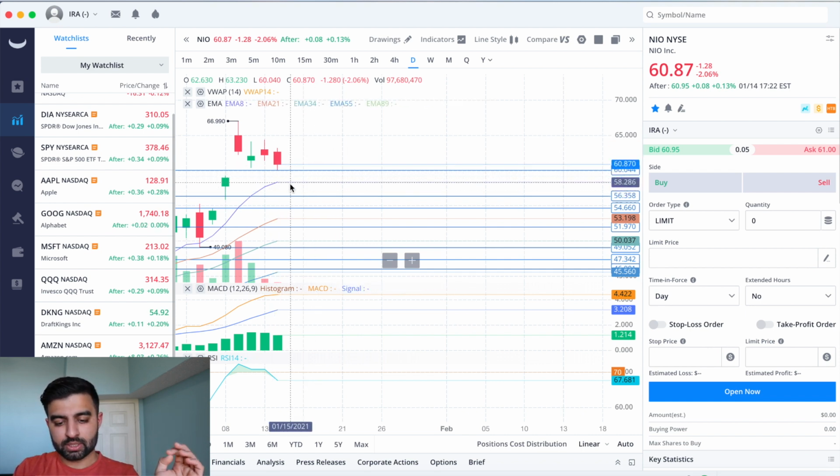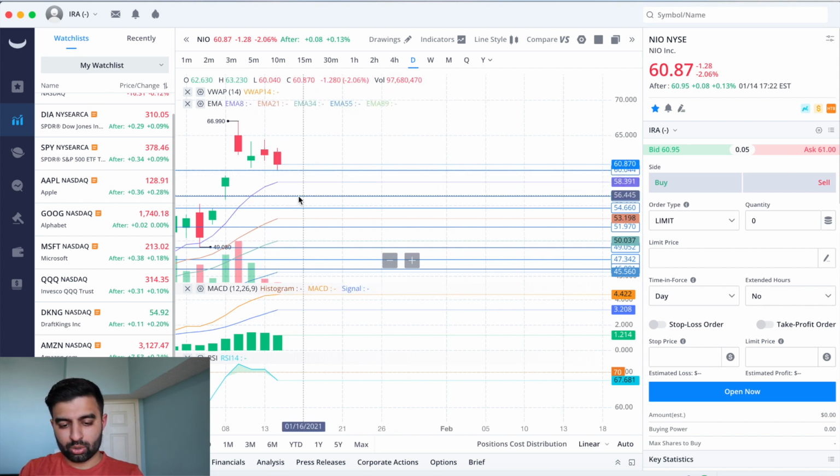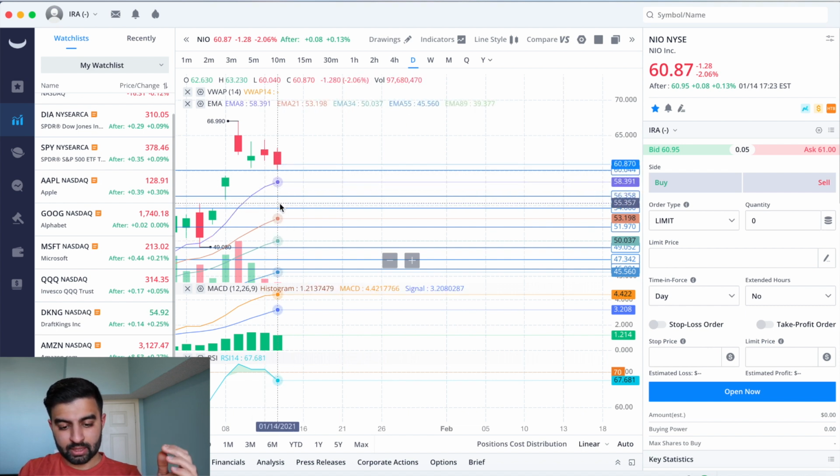If this $60.04 level doesn't hold though, I'm watching for a push to the 8 EMA, which is 58.39. If the 58.39 level does not hold, I am looking for a push to 56.35, and that would be my next level, and then 54.66. Those are what I'm looking at in terms of levels of support. We could bounce at 60.04. If not, then I'm looking at 58.39, then 56.35 and then 54.